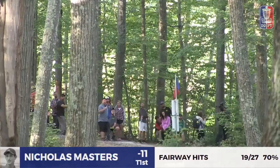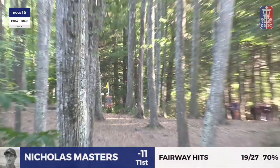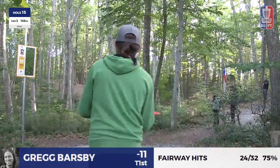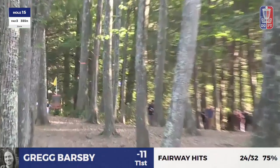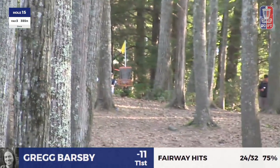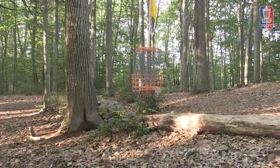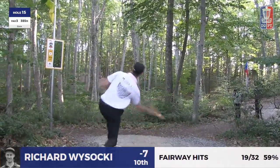And needing to pipe the gap. Looks like he's done just that. What a shot here by Nicholas. And what a line here by Gregg Barsby. That is how you throw a four. Ricky looking to get on the birdie train right here.